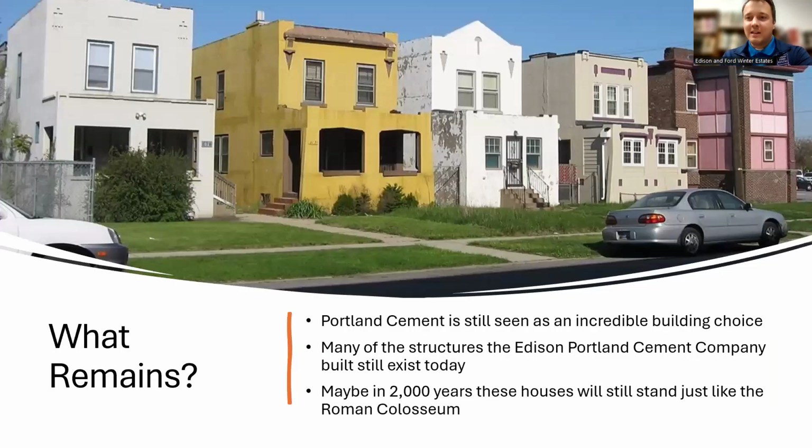So what remains? Portland cement is still seen as an incredible building choice. It's still incredibly popular, and many of the structures the Edison Portland Cement Company built still exist today. For example, these are houses from Union, New Jersey, and they still stand. These are those molds that Thomas Edison and his company made.